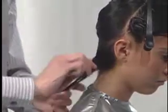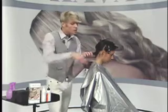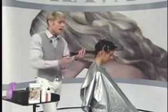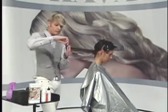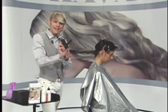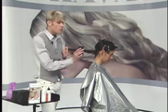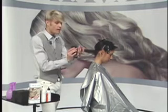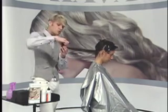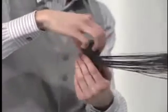We'll go ahead by taking a vertical section down the center of the nape. We're going to distribute this straight out from where it lives, 90 degrees. And we're going to thoroughly comb through the hair. Now what we'll do with our wave block is we'll go ahead and open it where it has its slotted end. We're going to place the hair inside the slot of the wave block, and we're going to pull this wave block all the way to the ends. Once we reach that point, we're going to go ahead and start to roll this inwards, making sure that the ends are inside of the wave block.